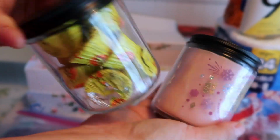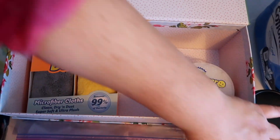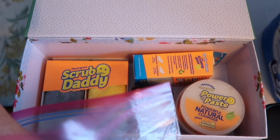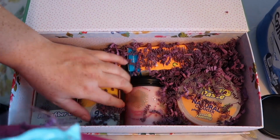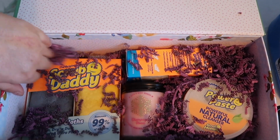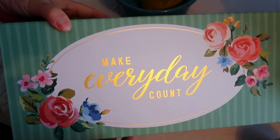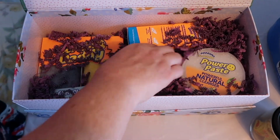Throw in a little extra something if you wish as well from your stockpile. And then this box was from Dollar General. I think I paid 30 cents for it. So I'm just going to pack it all in, put some of this packing paper, or you could use tissue paper and make it look all nice and then wrap it up beautifully with a Christmas bow and gift wrap. But if you have somebody that really loves TikTok and all things cleaning, this might really make their day. This is the most expensive of the gifts I'm going to show you.